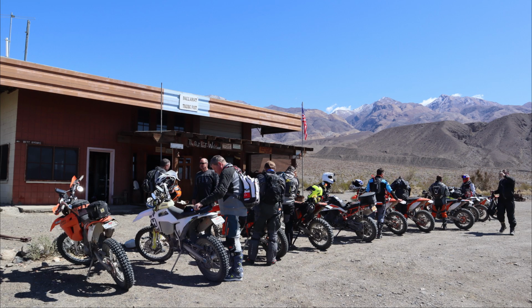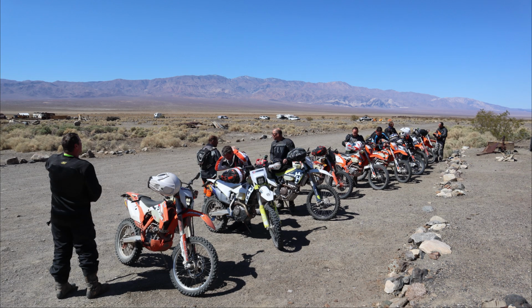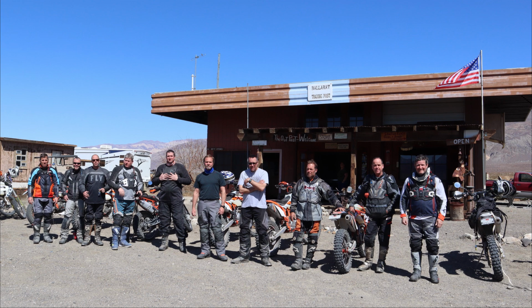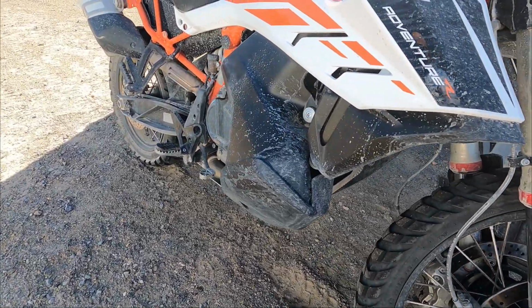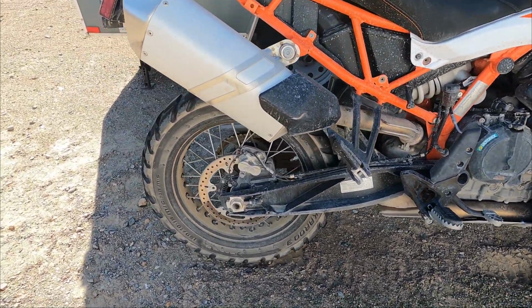Our group got together there, they filled up the tanks with the extra gasoline, and then they rolled up to Mengel Pass, and I rode back to camp. On the way back, I noticed the rear shock was bottoming out frequently. Well, for the first incursion here into Death Valley, approved in terms of performance.